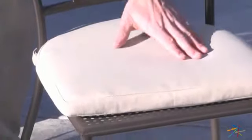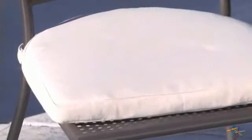The set also includes these comfy and elegant chairs. They feature a minimalist, modern style that's a perfect complement to the mosaic table. Each is outfitted with a plush cushion that's upholstered with water and fade-resistant Sunbrella fabric.